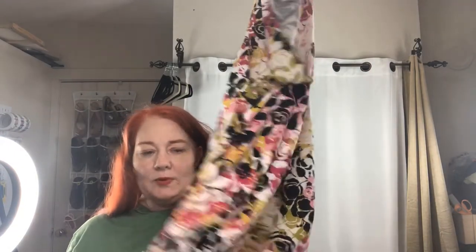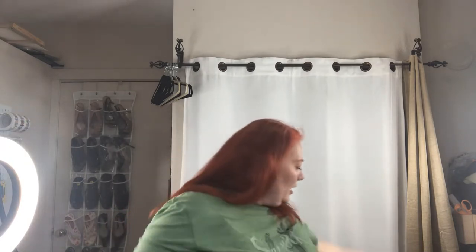Another cabby. And I just thought this was really cute. There's no holes in it. It has these ruched sides on both sides. So I'm not sure if it's maternity. I don't think it is, but it could probably be used for that. A lot of maternity clothes have ruching on the sides, so you can expand, you know, like you need to.